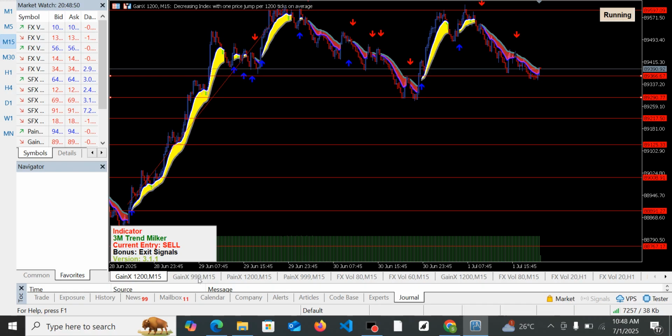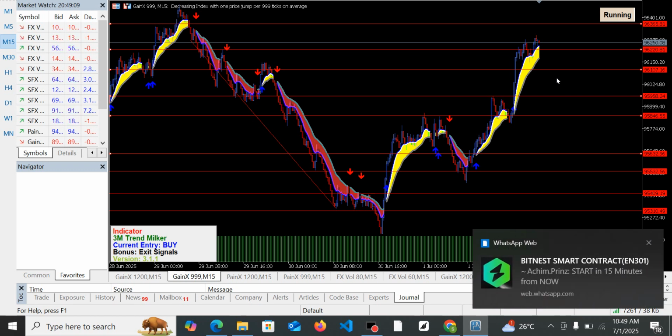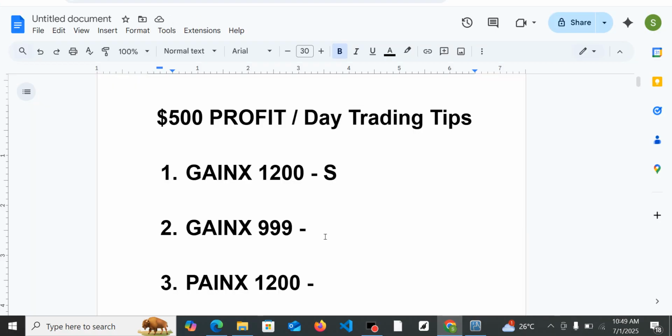Okay, then the next asset is going to be Gain X 999. Let's check it out together. This has been an uptrend right from here, and of course it has been spiking and spiking. I also posted the signal for this in the Telegram channel, and it has given us the first TP, the second TP, and the third TP. So we are heading towards the fourth TP right now. Okay, so this is still more of a buying opportunity than a selling opportunity.